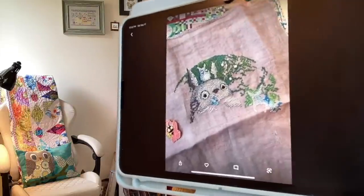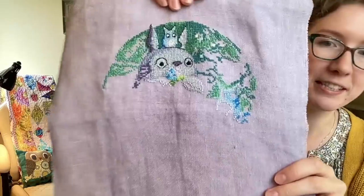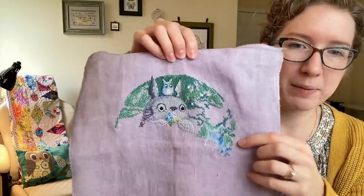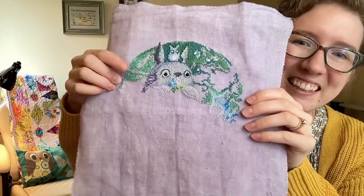Okay. My next one is Totoro and the Hydrangeas. This is where we started. He's very cute. He is being stitched on 30 count Weeks linen in the color lilac with the called-for DMC. And I didn't do a ton on him. Honestly, I've had a lot of days where I just haven't had time. It's been a busy week on top of a week of migraines, head exploding.